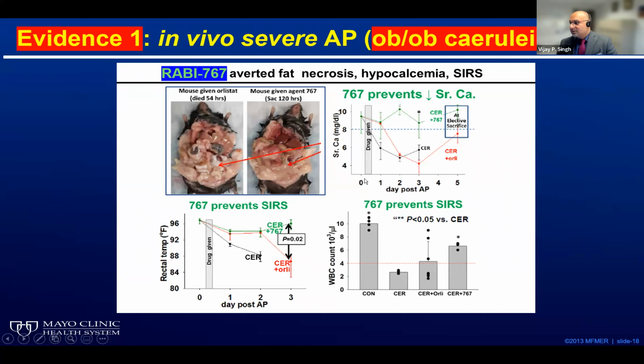So this was the induction of pancreatitis at time 0, with the drug given around 7-8 hours later, and then we follow them. They develop hypocalcemia within the first day. If we give orlistat, we delay it for a day, but with 767, we don't get hypocalcemia. Same thing with rectal temperature, which is the drop in core temperature and severe SIRS. That is delayed with orlistat, but prevented with 767. SIRS leukopenia is prevented with this.